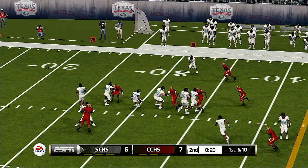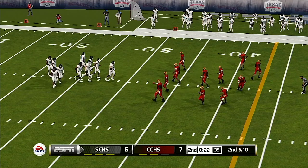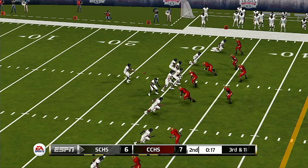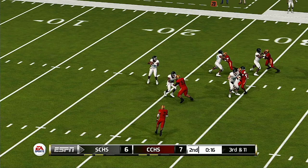Throws incomplete. From their own 33-yard line, second down. He scrambles. He's wrapped up for the sack. Sometimes it's just a relentless pass rush that results in a sack. That's what happened there. They'll line up with five wide receivers. Fires quick out to the receiver, and he can't make the grab. Now it's going to be fourth down. Nice defense. That was picture-perfect three and out. Good series for these guys.